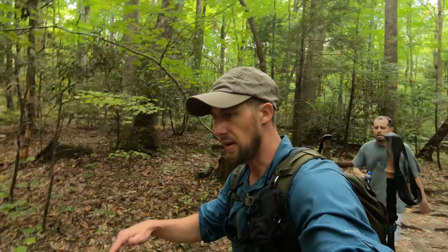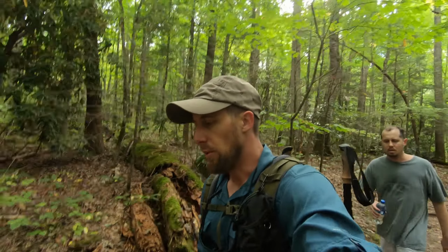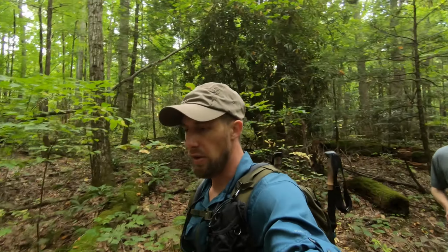Right now we are descending. We're going back down towards the trailhead. But overall, it's a really nice trail. We did see a few people on it. Not as busy as the other trails that we went on with the other waterfalls.